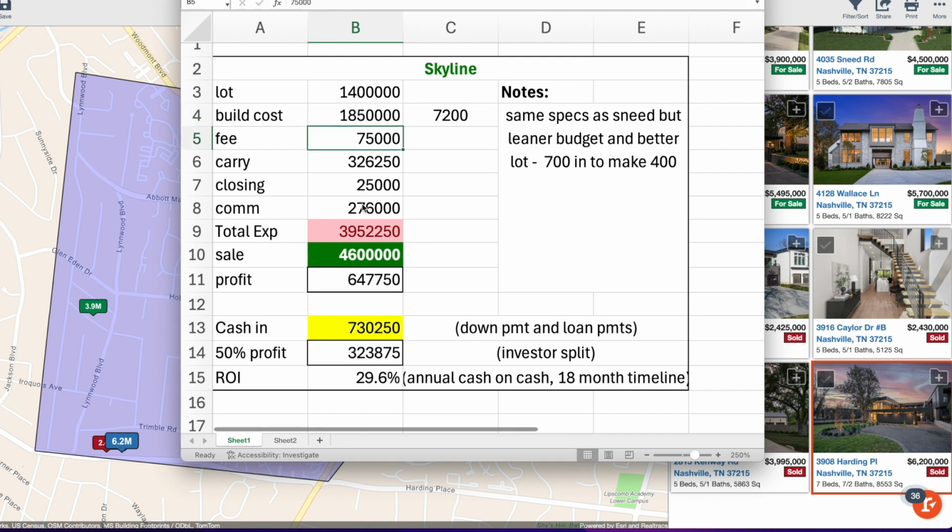All right, we do that. And then we said sale. Let's say because of that, it ends up being 5.2. Yeah, so if we do that, now we're making 1.2 million. So that might be worth considering. All right, on to the next one.